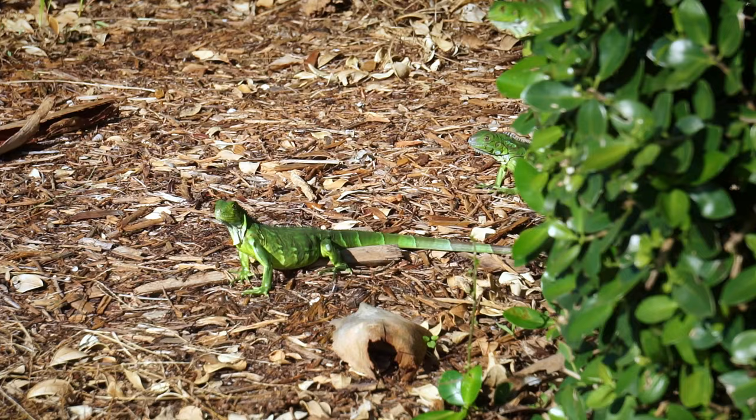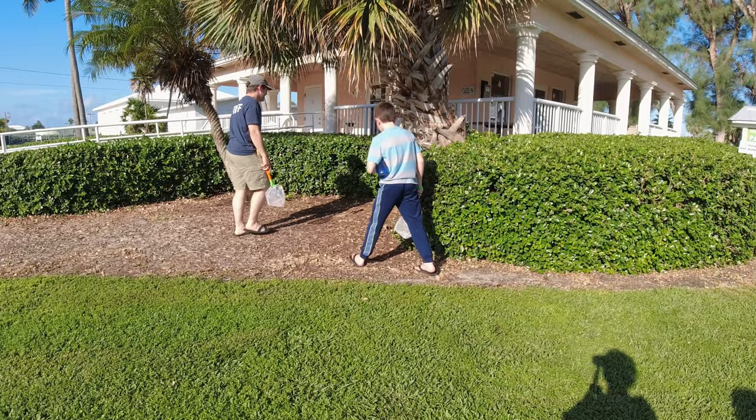Wait, where'd the iguanas go? There's lots of iguanas out here. They are fast, super fast. They fly into the bushes.